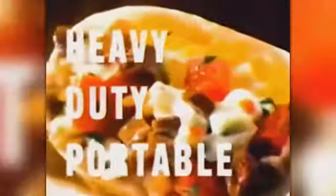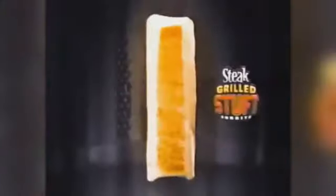Make room for the steak grilled stuffed burrito from Taco Bell. Grilled and stuffed with tender marinated carne asada steak, it's our biggest, best burrito ever. It's the heavy-duty, portable way to think outside the box.